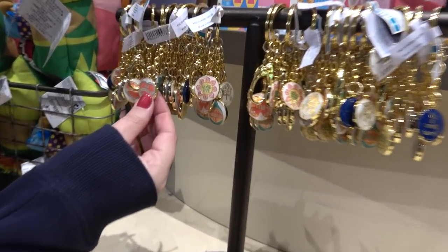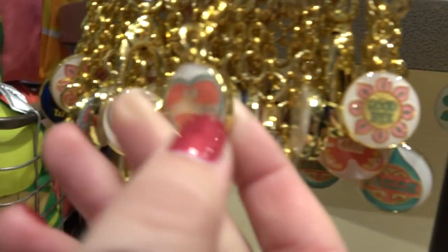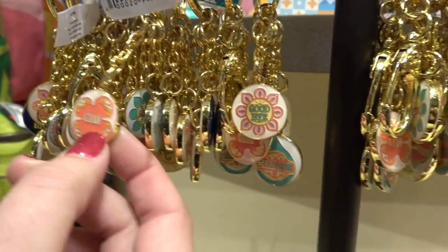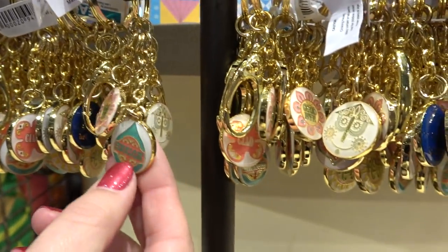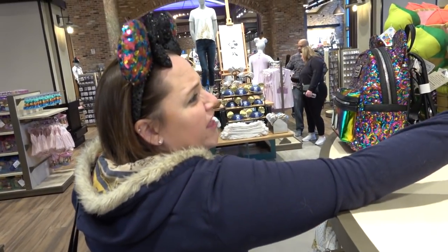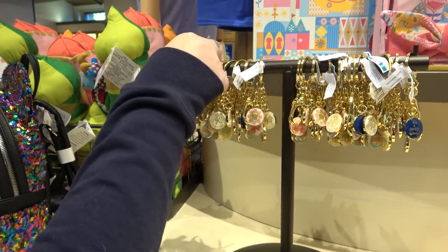Oh, I love it. What does that say? That says Auf Wiedersehen. You do that so well. It means goodbye, or is it hello? Ciao. One of those two. I think it's goodbye. Yeah, these are all goodbye. Oh, it's the goodbye room at Small World. That's what those are. Oh, thank you. I need more room for stuff in my keychains.